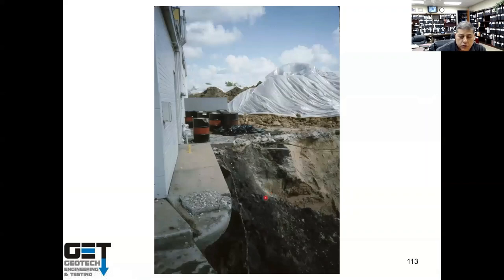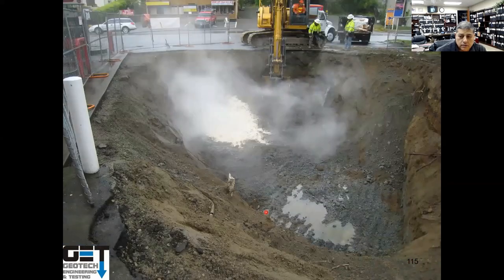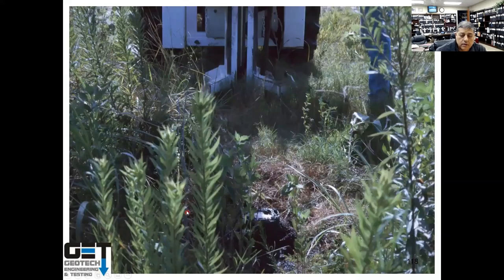Here's the contaminated soil. Some of these drums can be causing contamination on the site. This is an oil well. These are the oil wells near Kingwood. This is your site and all these oil wells. And anywhere where there's an oil well, there's an oil pit. And these guys can cause contamination. Here's another site that's got an oil well right there.